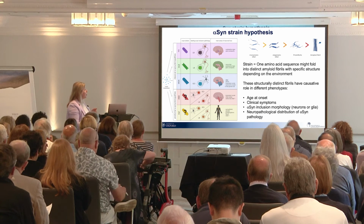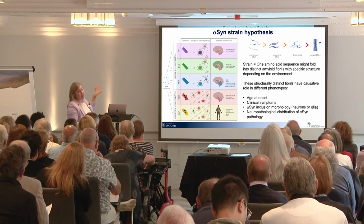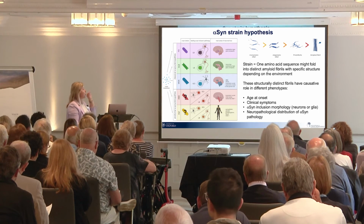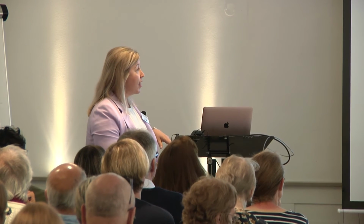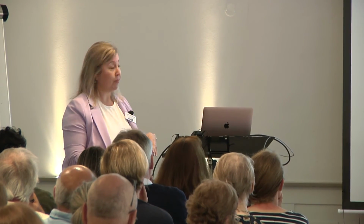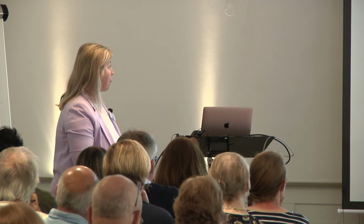And at the moment it's thought that these different diseases that I've just showed you, the strains cause the difference in age and onset, the clinical symptoms, the alpha-synuclein inclusions, whether they're found in those neurons, in Lewy body disorders, or in glia, in multiple system atrophy, and then also the neuropathological spread of these inclusions. How far do they spread? How much do we have? But it's to do with these strains, and that's at the moment a really hot topic to research.